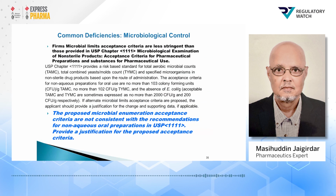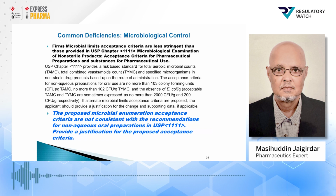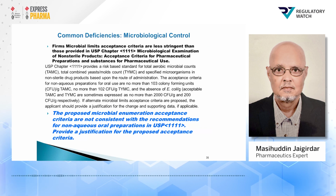Common deficiencies for the microbiological control. The firm's microbial limits acceptance criteria are less stringent than those provided in USP chapter 1111, Microbiological Examination of Nonsterile Products: Acceptance Criteria for Pharmaceutical Preparations and Substances for Pharmaceutical Use.